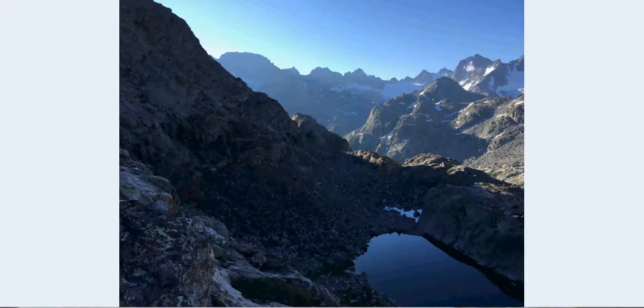On the other side of this lake that was 11,000 feet, there was a lake or a small pond down below it, and you had to do one small class 3 section just to descend to this lake. But if you followed the right way, it actually wasn't too bad. And then you had to work your way across and then traverse along this ridge to get to what's called Skinny Lake.